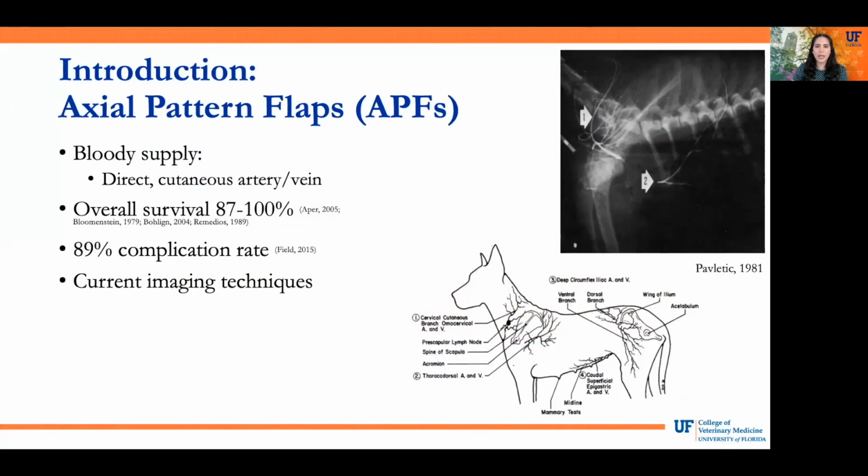Axial pattern flaps, or APFs, are a common technique used in veterinary medicine to repair large skin defects. APFs include a direct cutaneous artery and vein, and it's the terminal branches of these cutaneous angiosomes that supply blood flow and sources of drainage to APFs. APFs allow for early closure of large defects with minimal tension, and they provide full-thickness, durable skin coverage to wounds.